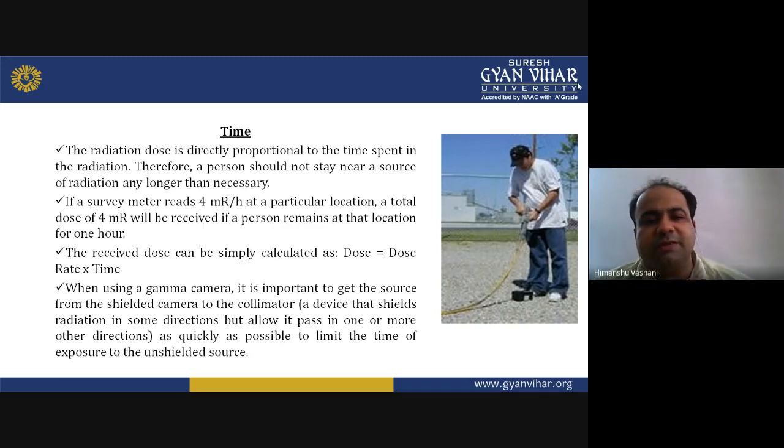So the received dose can be simply calculated as dose equals dose rate times time, which we just did in the previous slides. When using a gamma camera, it is important to get the source from the shielded camera to the collimator. Now, what is a collimator? A collimator is a device that shields radiation in some directions but allows it to pass in one or more other directions. So it is important to get the source from the shielded camera to the collimator as quickly as possible to limit the time of exposure to the unshielded source. In this way, you can avoid time spent in the radiation.